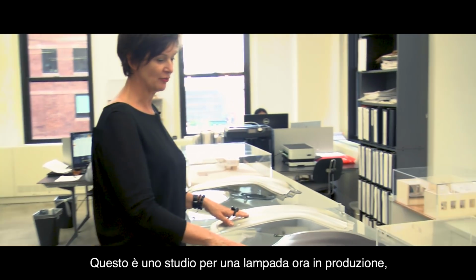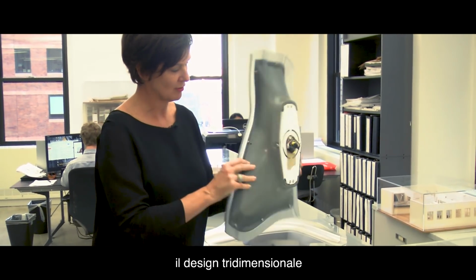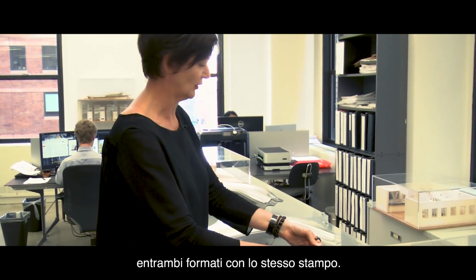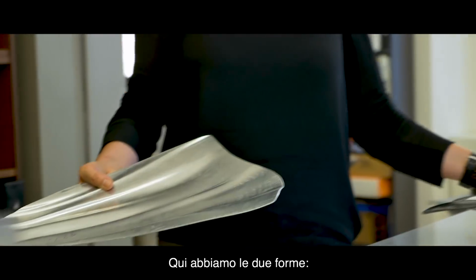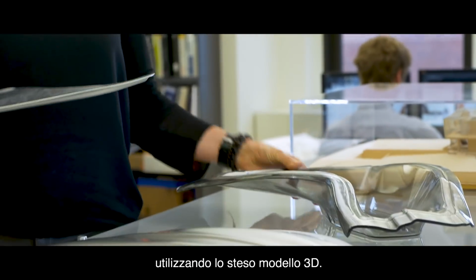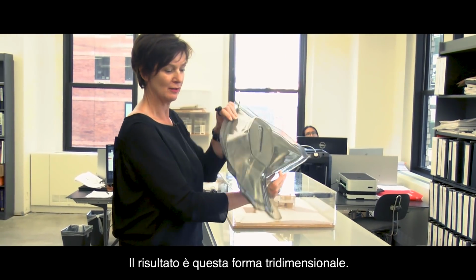This is actually a study for lights that were in production, where the design is very three-dimensional. It's a polycarbonate and an aluminum, both stamped in the same shape. So as you can see here, this shape and this shape are made from the same 3D model. But then when you put them together, they seamlessly connect into each other. So you get this very 3D thing.